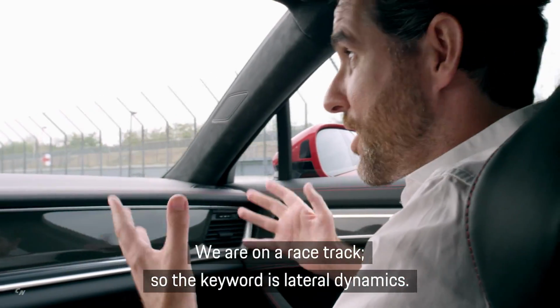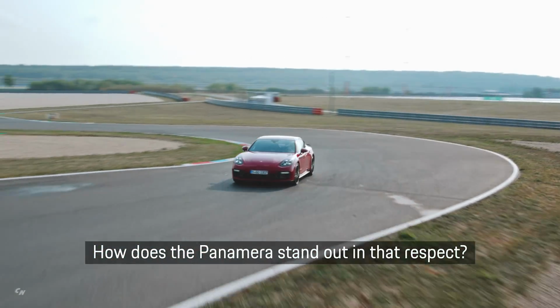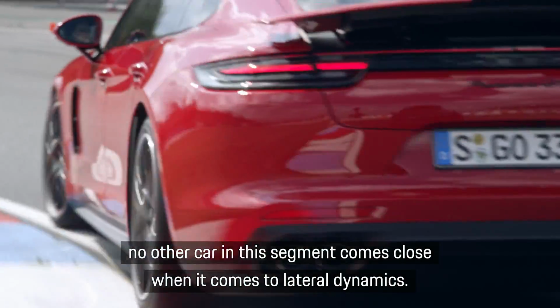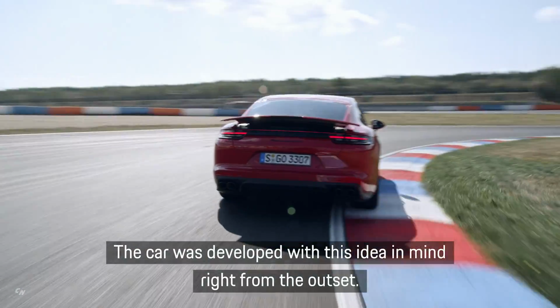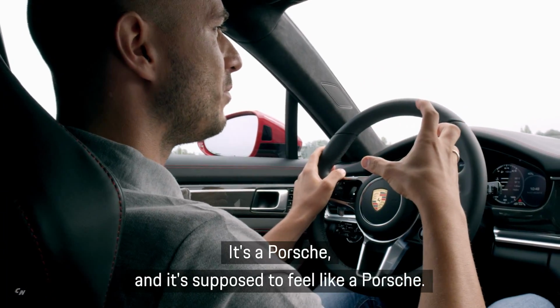We are on a racetrack, so the keyword is lateral dynamics. How does the Panamera stand out in that respect? The Panamera stands for lateral dynamics in the luxury segment. No other car in this segment comes close when it comes to lateral dynamics. The car was developed with this idea in mind right from the outset. It's a Porsche, and it's supposed to feel like a Porsche.